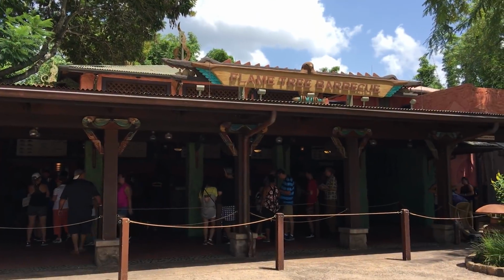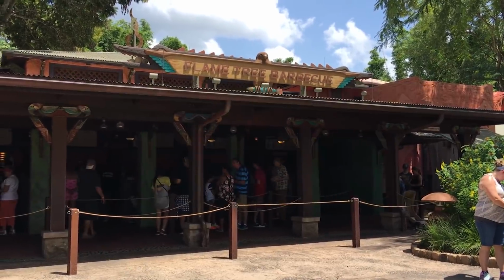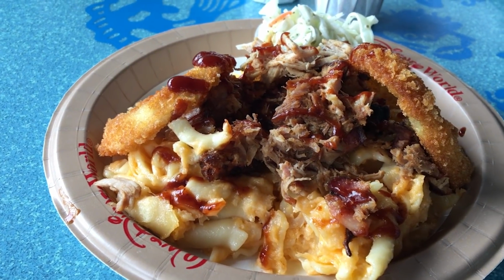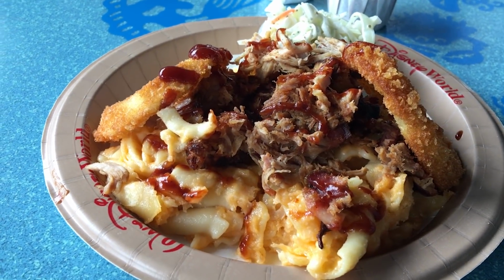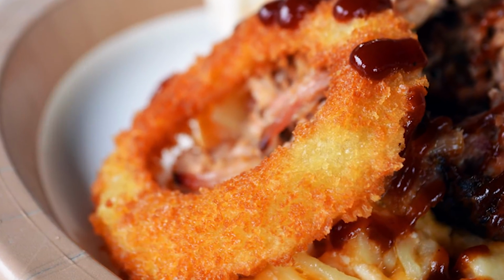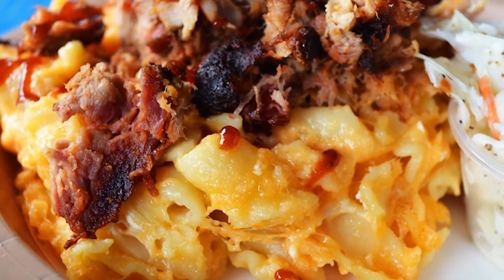Next up, the baked macaroni and cheese with pulled pork and onion rings over at Flame Tree Barbecue. This is another one of our favorites. It's, of course, baked macaroni and cheese, and there's that great barbecue pulled pork over at Flame Tree, those big, huge onion rings, and then, of course, there's going to be barbecue sauce for those of you who love that. That's a great addition to this in terms of flavor.